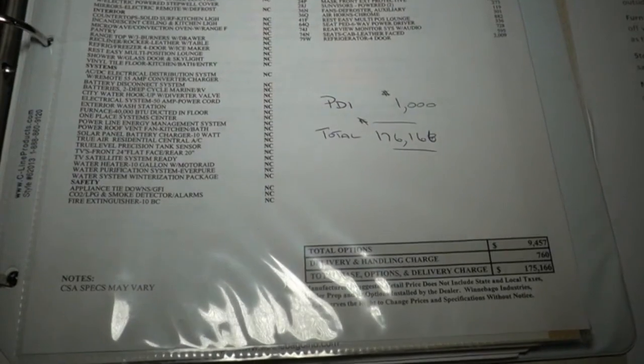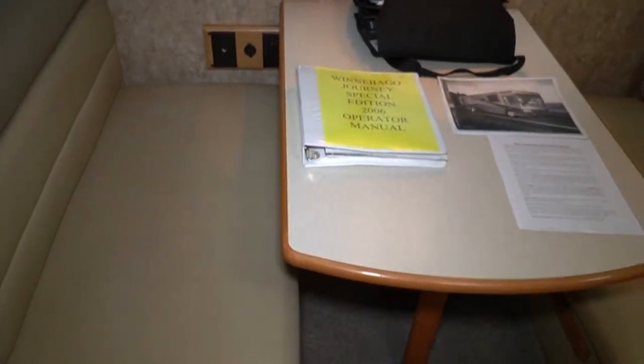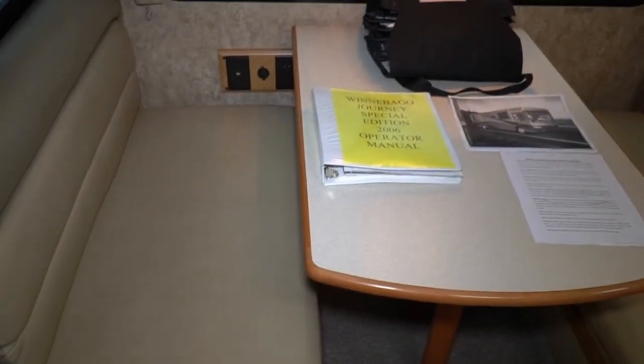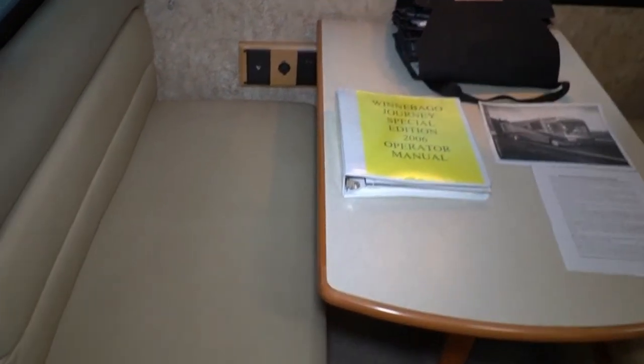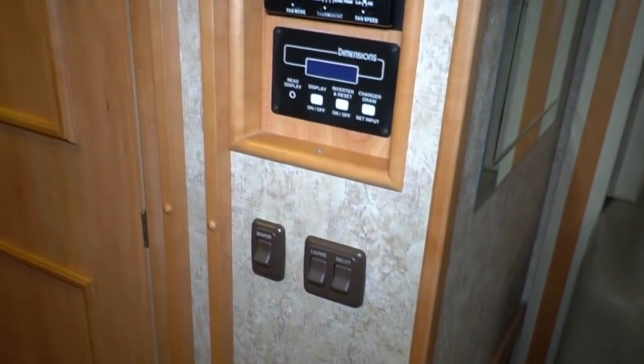A lot of this stuff may have gone bad, may have been upgraded, may have been deleted since then. I don't know. I'm going to assume everything on that list is still here, but I don't want anybody coming in here saying, well, this thing said it had a 600-watt inverter back in 2006, and it's got 1,000-watt. Now, that's false advertising. It's got an inverter, guys. I promise you, it'll still do the same thing. I'm just saying for an example. But it does have a built-in inverter.